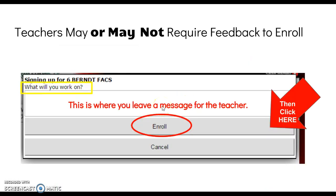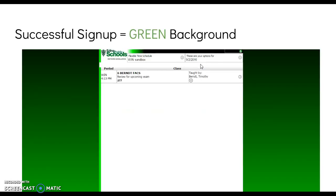And then this is an opportunity where teachers may have a requirement that you put a comment in, like what you're going to work on or what you need help with. So you could leave a message in this text box right here, and then you would click enroll, and you will show up on that teacher's roster.